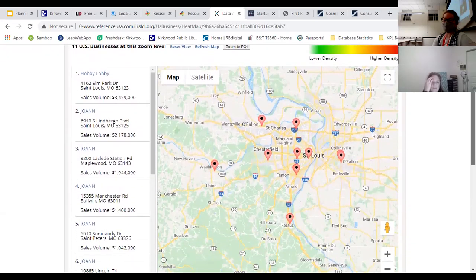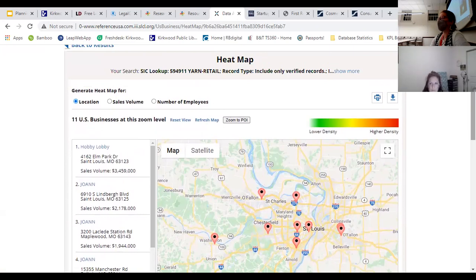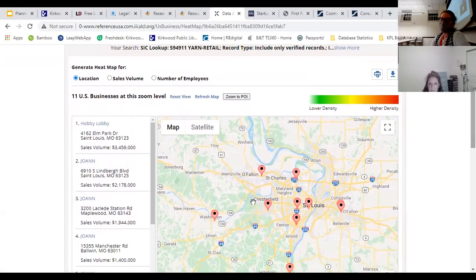And then you can look at them on a heat map. To Heather's point, these databases are updated every day, but not every record is updated every day because there are millions of records. On a heat map, you could see where they're located, and if there were a lot, it would show you green to red, so you would see red splotches where there were more.